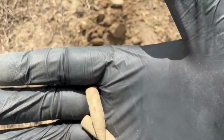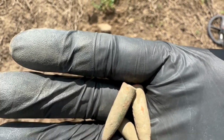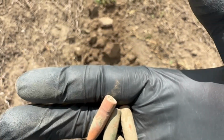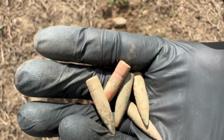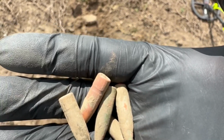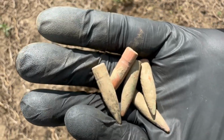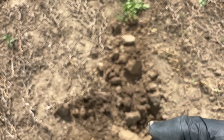Let's go through for a second, because there's some I haven't shown you. There you go, there's another one, that's 2. There's another one, that's 3. I think we found one earlier, that's 4. 5. 6. I think that's it, 6. Oh, wait. 7. 7 Gosberton bullets. Lovely.